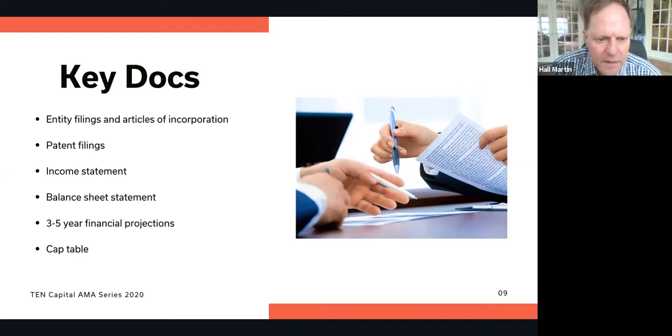So if you can get that, that's great. And then a 3 to 5 year financial projections. Again, getting a good quality financial projection gives the investor confidence that you know what you plan to do with the money. Good financial projections demonstrate you know your business.